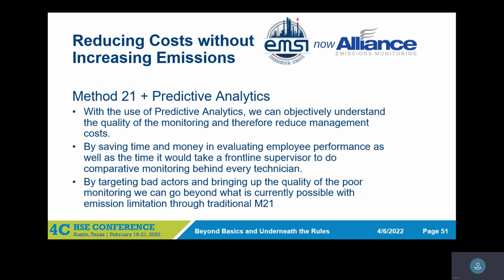Predictive analytics is a little bit more pinpoint than that. You can tell if anybody was messing up on any particular day, and then you can go directly to that area where they might have been messing up, and you can have your supervision go out to that particular area and monitor behind them and find out what the deal was.